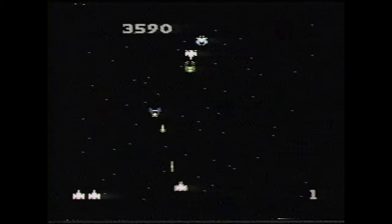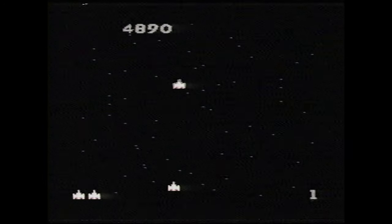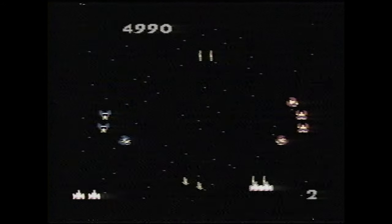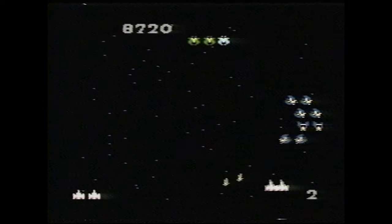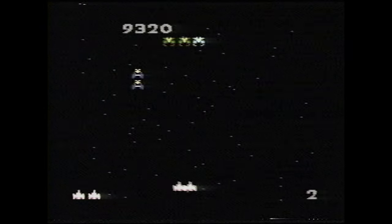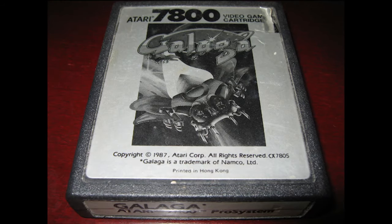Every now and then, one of the aliens comes down with a tractor beam, and you can let them capture your spaceship, and then you shoot them, and then you get your spaceship back, and then you have a double spaceship, which you can really wreak havoc upon the enemy fleet with. Two laser blasts is, as we all know, much better than just one laser blast.